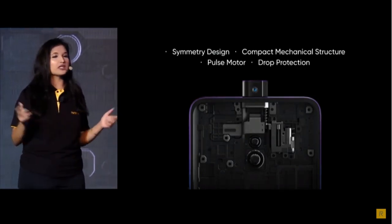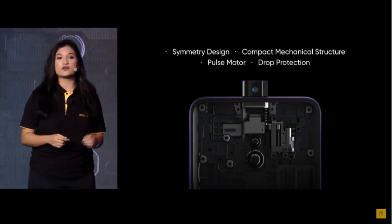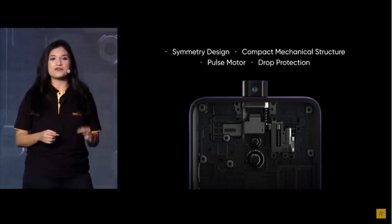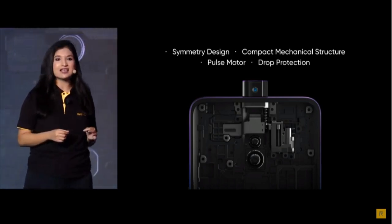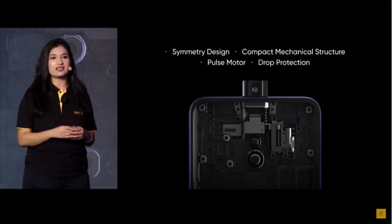But what if you're clicking a picture and your phone falls down? Don't worry, we have got you covered with our perfectly engineered sensors that are designed to detect such falls and retract the camera to avoid any damage.